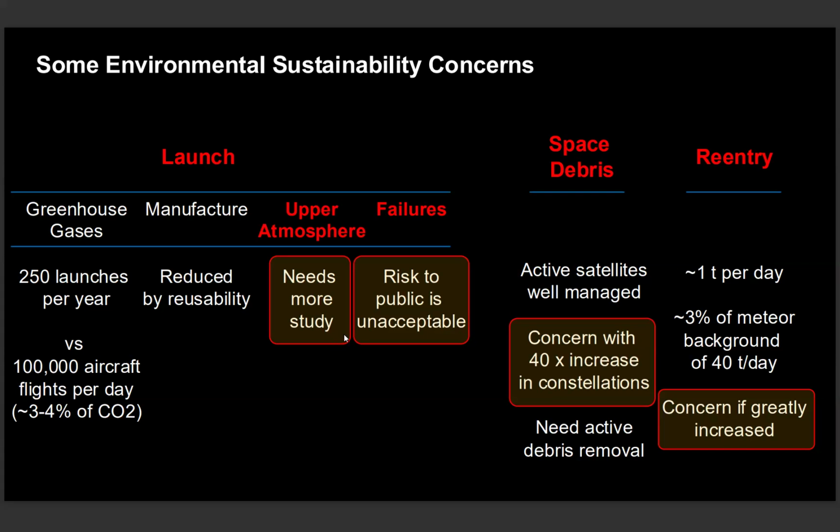The question is whether or not the gas emissions in the upper atmosphere are different than emissions on the ground. It used to be that the space shuttle with the solid boosters was really very polluting for the upper atmosphere. But the current methane and kerosene ones, maybe, I don't know if it's a big issue. You shouldn't scatter debris all over the Caribbean. That's not good. And the space debris is really tied to issues with the big constellations of satellites. The reentry of Starlink is about 1 ton per day. Natural background is 40 tons a day.